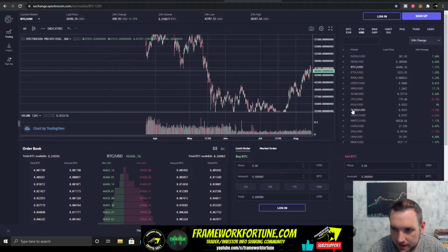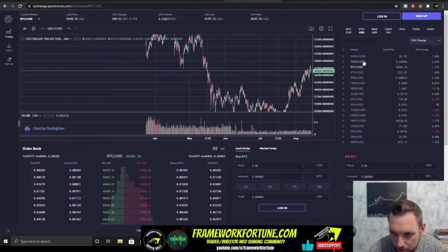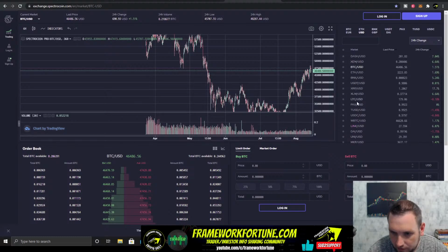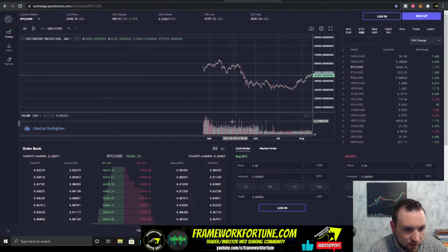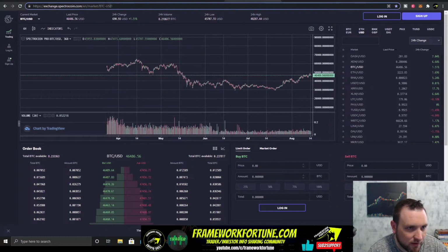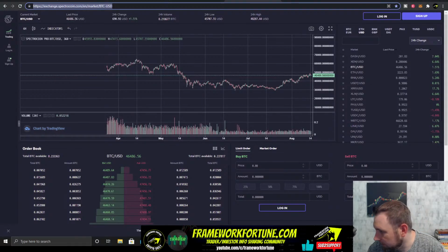It's just a nice setup, but your USD list is pretty small. You've got this list right here that you can trade. But Coinbase Pro needs to make it look like this. They need to incorporate TradingView. And, yeah, I'll share this in the thing. I don't know what their fees are, but I've been keeping a close eye on it.